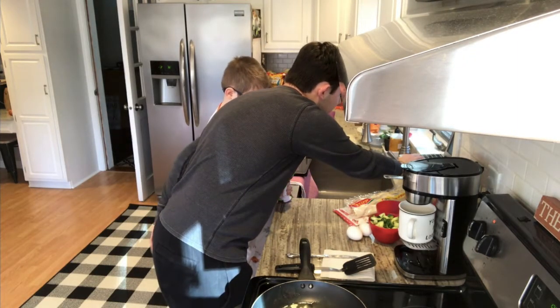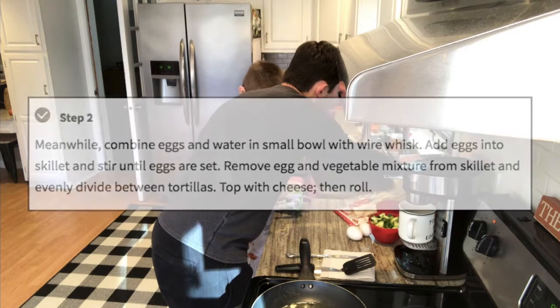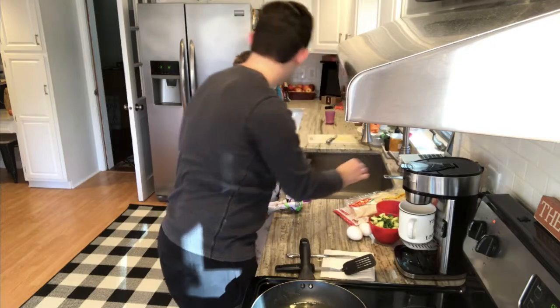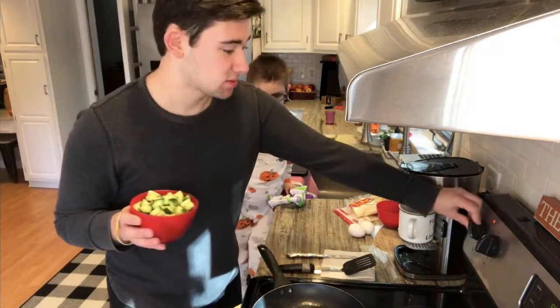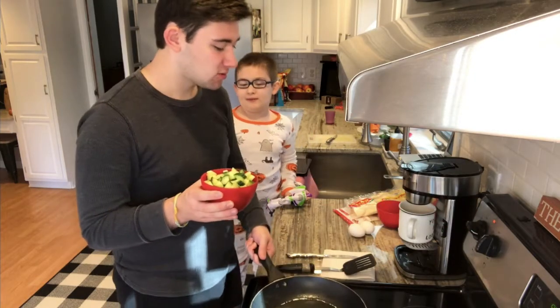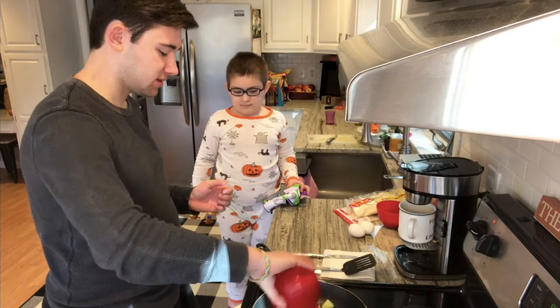Meanwhile, I'll combine eggs and water in a small bowl with wire whisk. Add it into the skillet and stir until. Oh, this is so easy. We can do this. We're good at this. Oh, this is medium high. I'm at straight medium. I don't know if cucumbers are the best idea for this, because usually you don't cook cucumbers like that.